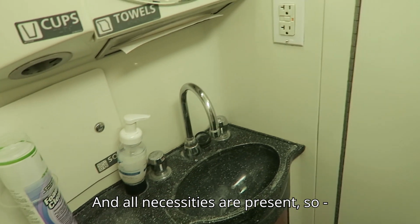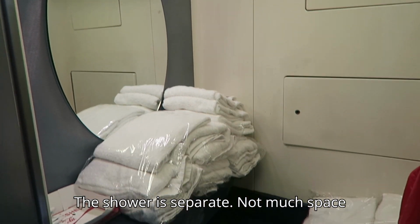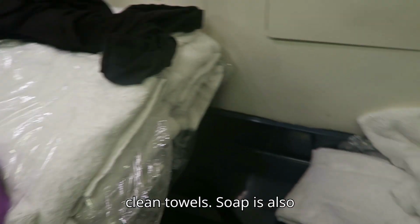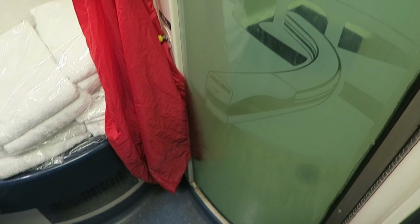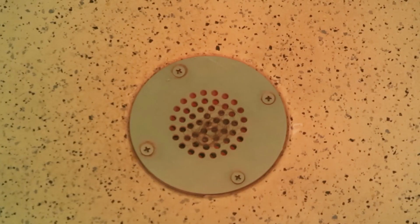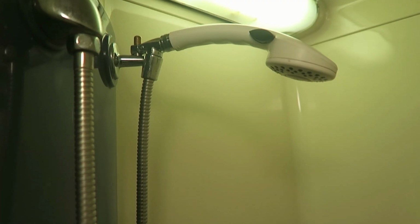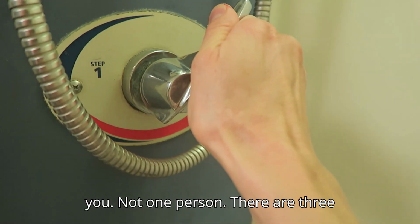And all necessities are present, so tick. The shower is separate. Not much space to put your things down, but plenty of clean towels. Soap is also provided. The shower can be hairy, so bring flip-flops and mind the water starting instructions. Or you'll end up running up and down in panic on the first evening, and after 10 p.m. there is no staff to help you, not one person.